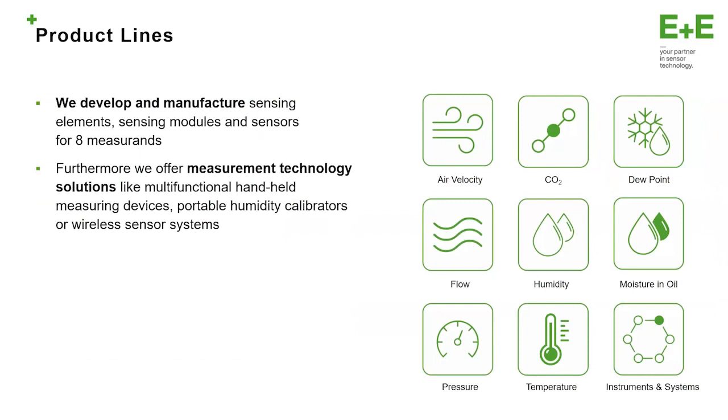Dew point is another way to say low humidity, so we actually do the humidity manufacturing ourselves. And then the moisture and oil is no different than humidity and air. Air and oil both being dielectrics, right? So they actually don't conduct electricity. So having a sensor designed to look for water is no different if it's in the air or in oil.